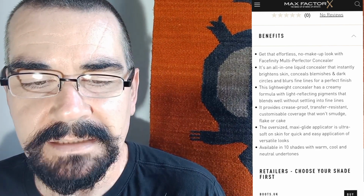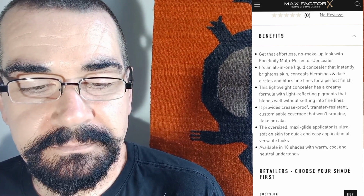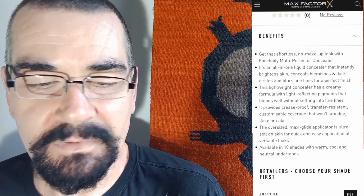So we move on to benefits. Get that effortless, no makeup look with Facefinity Multi Perfector Concealer. A bit repetitive, isn't it? Yeah, it is. It's an all-in-one liquid concealer that instantly brightens skin, conceals blemishes and dark circles, and blurs fine lines for a perfect finish. Benefit number 3: this lightweight concealer has a creamy formula with light reflecting pigments that blends well without settling into fine lines. Don't agree with that at all. It provides crease-proof, transfer-resistant, customizable coverage that won't smudge, flake, or cake. Again, no, not agreeing with that. I'm not buying it, guys.